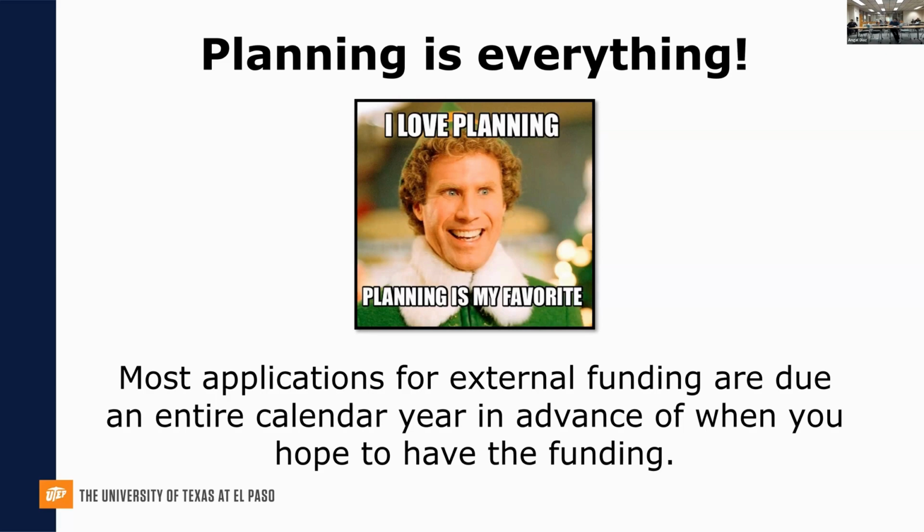And this is external funding specifically. So I'm talking about funding coming from outside of UTEP, outside the UT system, nationally competitive funding. You'll find some exceptions, but the vast majority of these, you're sitting on it for, well, okay, you're probably sitting on it 9 months waiting, so it's like 6 to 9 months, and then the funding would kick in. But basically a calendar year in advance of when you hope to have the money.